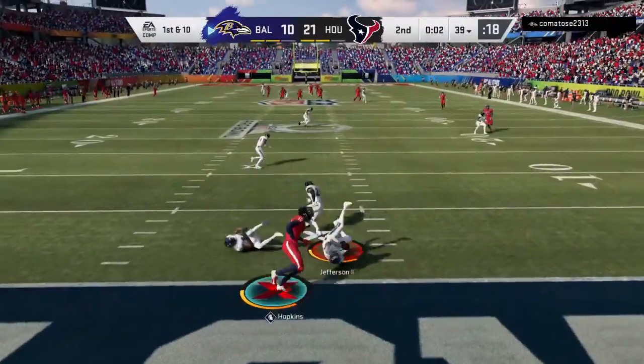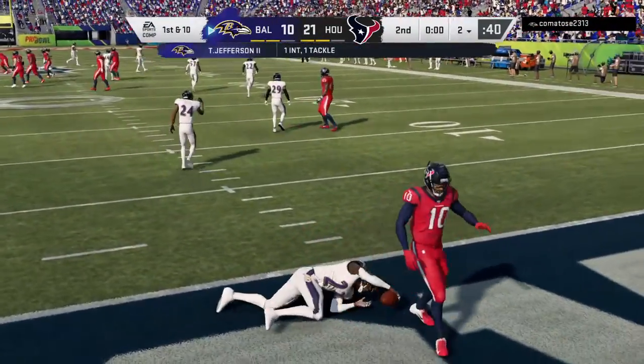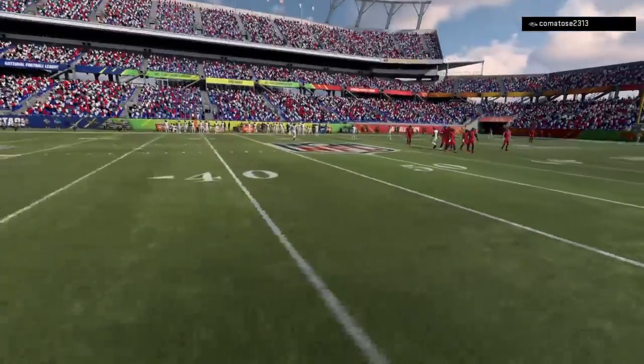You're just feeling it. Going deep for Hopkins. With a double coverage, and it's intercepted. Picked off by Tony Jefferson. And he will be brought down as time is now run out in this first half of action. First half in the books.